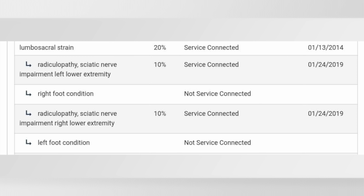In order to win secondaries, you need to have something to hook it onto, right? Primary first, then secondary. So I showed you the tinnitus example. Here's another example of secondaries. This little arrow here means secondary. So we have lumbosacral strain, and then we have a secondary for radiculopathy in the left for 10%.